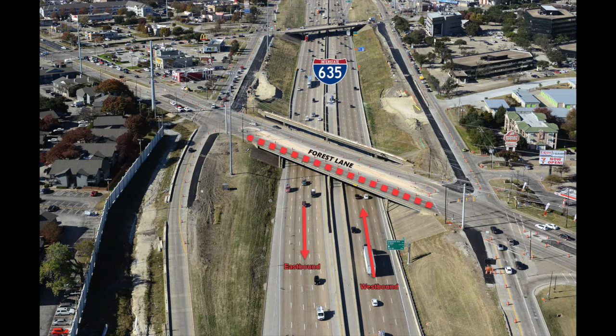The plan is to demo this side of the bridge, therefore both directions of traffic will need to be shifted for several months. This is the configuration that traffic will be in for a while, as this side of the bridge remains under construction.